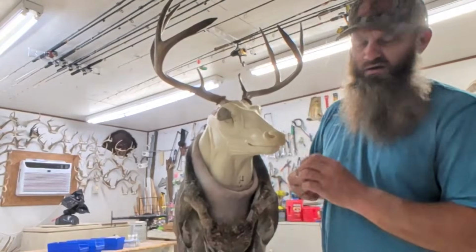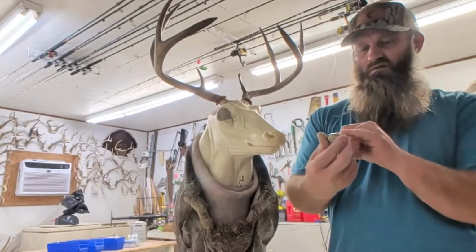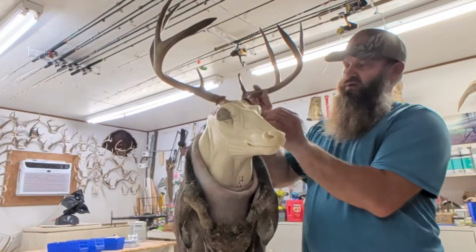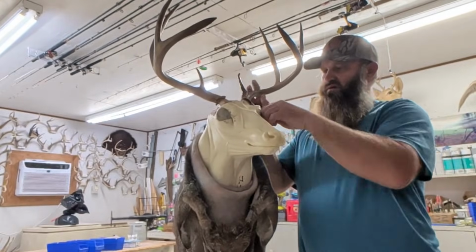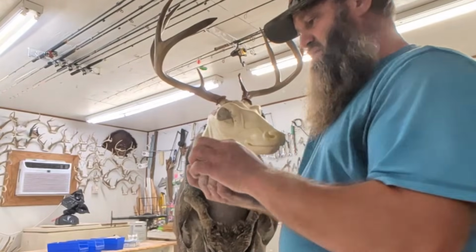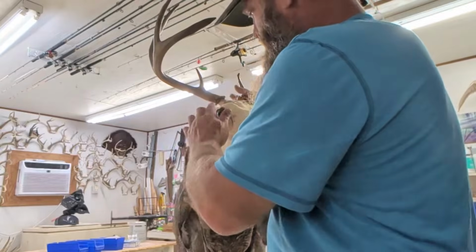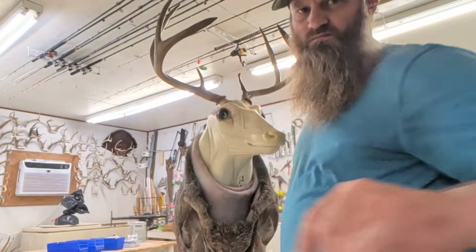So this is how I set the eyes. They have the pupil or retina, whatever you call it, the centerpiece is kind of aligned. So you want to make sure that gets put in there right, straight. I don't push the eyes in too far. I wait on that because I can always push them in farther once the hide's on there, but you can't pull them back out once they get pushed in.